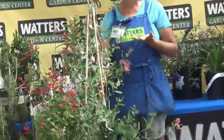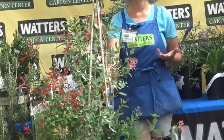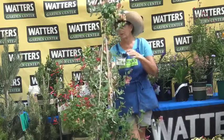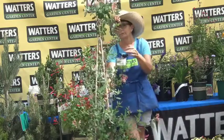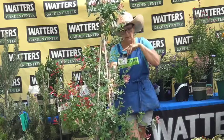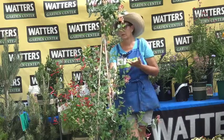This is a honeysuckle. There are several different types of honeysuckle that the hummingbirds love. This is the gold flame honeysuckle. The flowers on this guy are spectacular. Nice bright colors. Again, the hummingbirds love it.